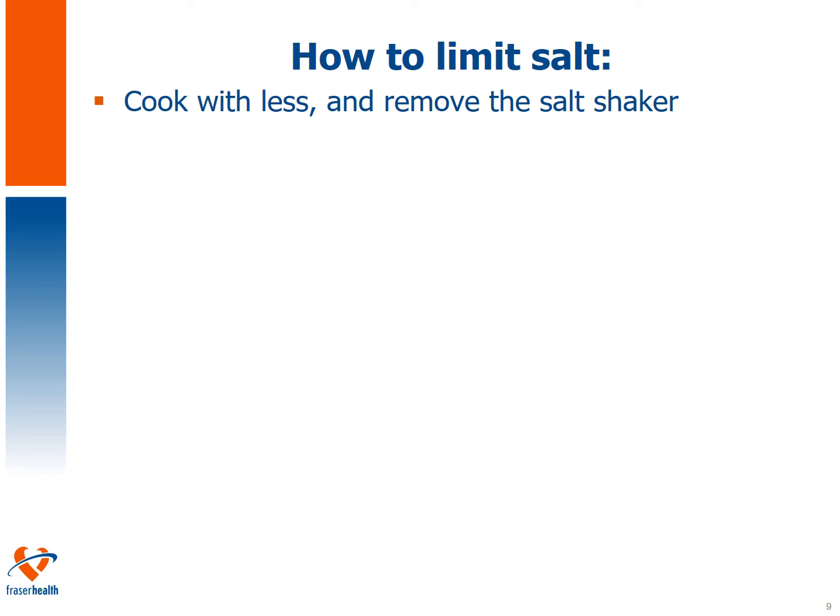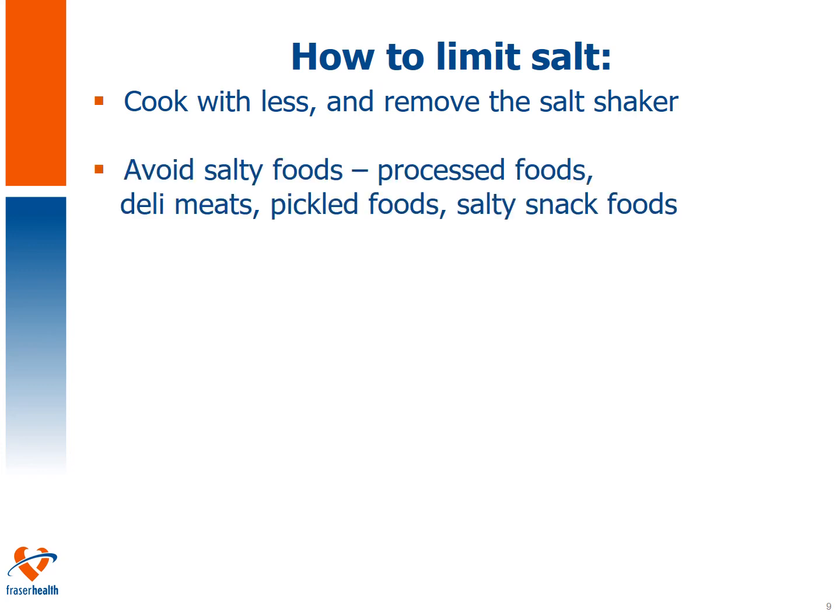When you first cut down, your taste buds will miss it, but after about 3 weeks of consistently cutting down on sugar or salt or both, your taste buds will adjust. Then suddenly, this becomes your new normal. And very often, foods that you previously really enjoyed taste overly salty. Trust me on this, I've seen it 1,000 times.